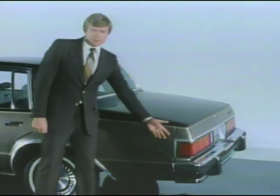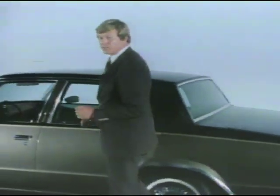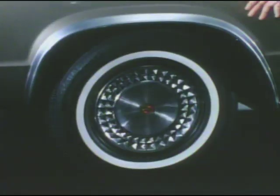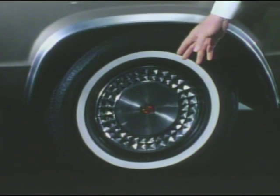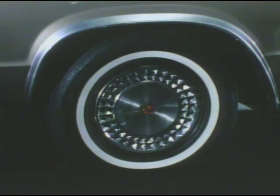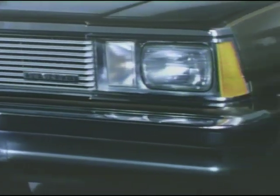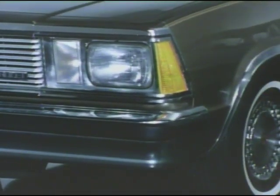For 1981, all Malibu sports sedans feature this distinctive new roofline, providing a classic, more formal appearance. New tail lamp styling and bright metal accents complete Malibu's elegant rear appearance. Malibu Classic styling is further enhanced with bright molding accents here around the side window glass, and also here around the windshield. And in the wheel openings and rocker panels. Also standard on Malibu Classic are new restyled full wheel covers with a double-tiered diamond design, and the bold horizontally styled grille, flanked by refined parking lamps, give Malibu a prestigious appearance.